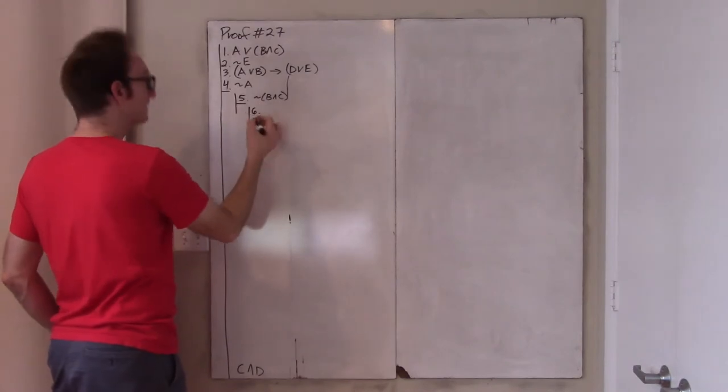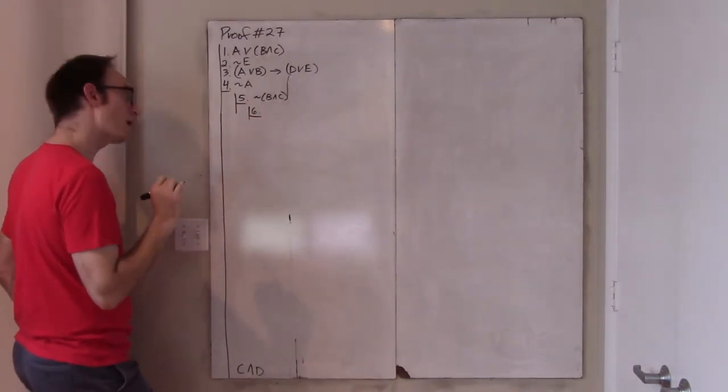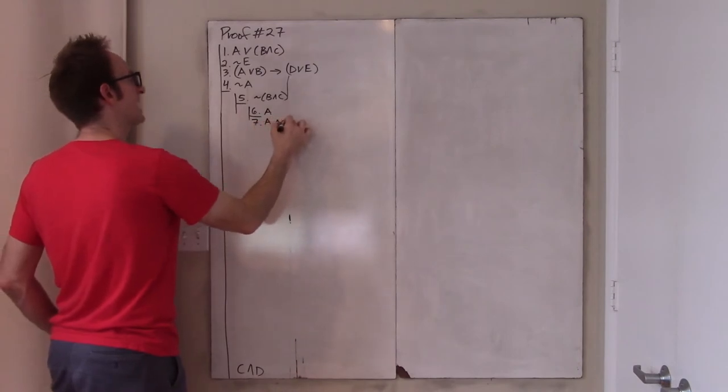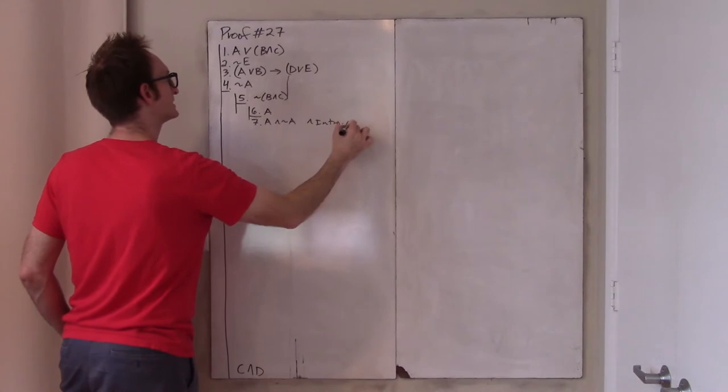Writing very small now, I'll do a proof by cases on line 1. Line 1 says, on the one hand, A, but of course that's just not true, because line 4 gives me A and not A, and intro 6 and 4.